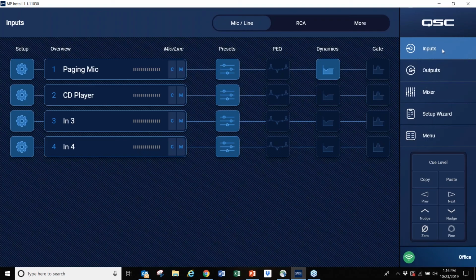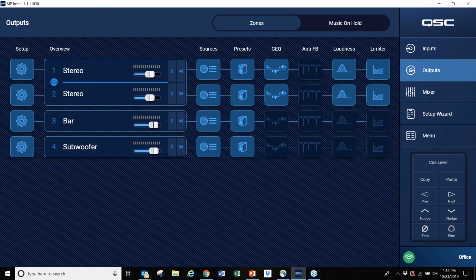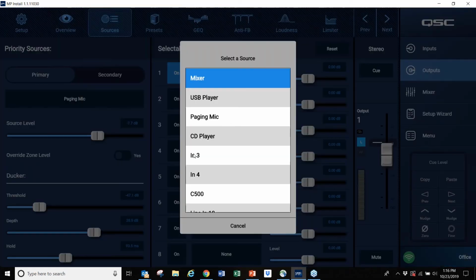But you can use it without the mixer altogether. If you wanted to forget the mixer, leave everything as standard input, input, input, output, output, output, and use it as a matrix, you can certainly recall that with the app, the touch panels, or the serial commands. Absolutely. When I say matrix, people think about a matrix switch, like the old fashioned Extron matrix, like a source select, which is what we've got right here. I set up my sources and I can select them.